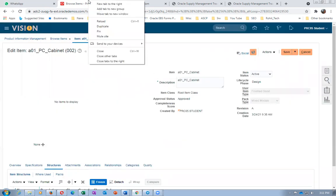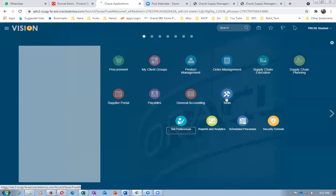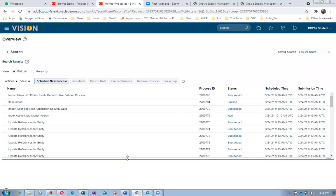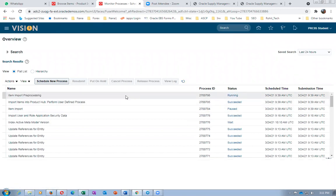I will right click and then duplicate, and then have a look. It's a five step item import actually. Go to the schedule and then you can see one by one, all the processes will be triggered. And once everything gets succeeded, you will find the bill getting commoned onto the child. So item import has started now and the process is now running.